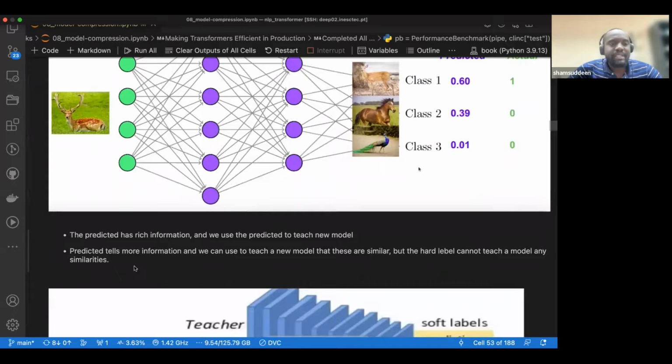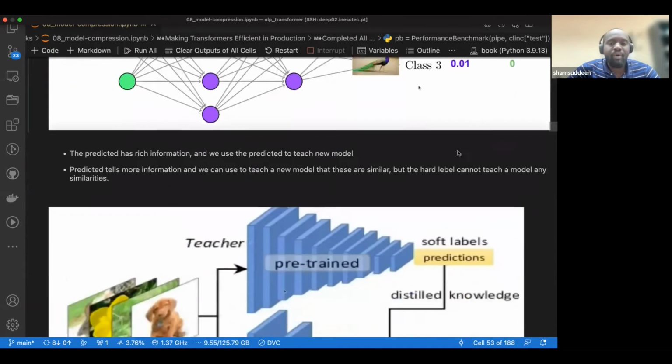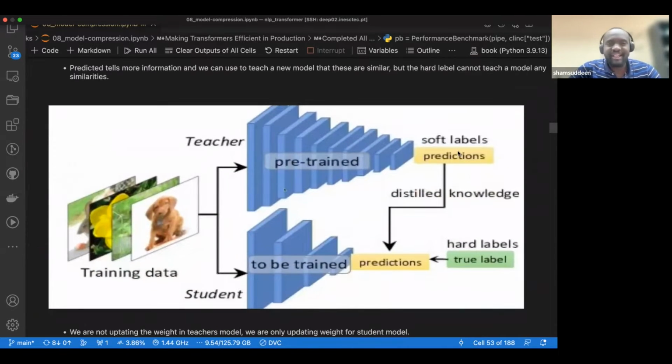So we can see the predicted labels tell more information, and we can use them to teach a new model, but the hard label cannot teach any model any similarity, because here, when we have this 100, which is called the hard label, it cannot teach anything. So we're going to concentrate on the soft predictions to teach a smaller model.